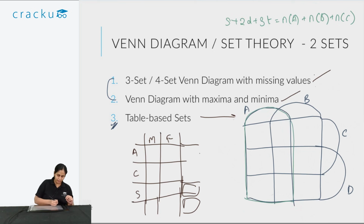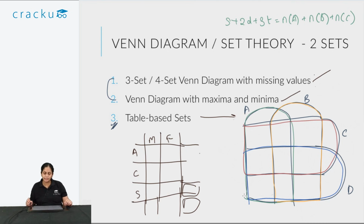Okay. This yellow part is set B. This brown part is set C. And this blue part is set D. Now suppose I have to say that something is part of set A, set B, but not set C or D. Part of set A, set B, but not part of set C or D.